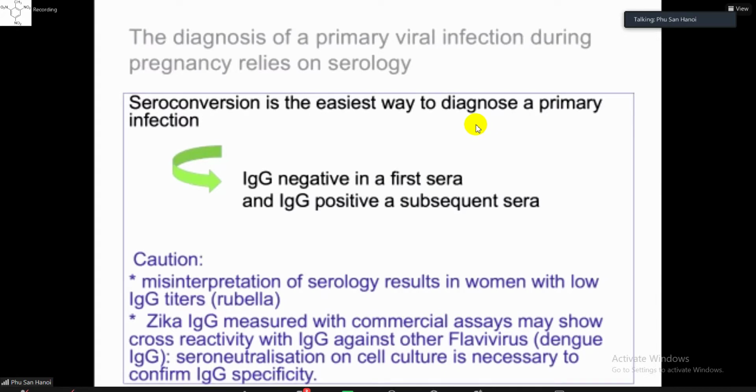That will be pregnant women with first sera with negative IgG and subsequent sera with positive IgG. But that is not so easy. I've already talked about the misinterpretation of serology results in women with low IgG titers, for rubella, for example. Also, for Zika virus, the IgG measured by commercial assay may show cross-reactivity with IgG against other flavivirus, dengue IgG mainly. So we have to do seroneutralization and cell culture to confirm the IgG specificity. This is a very complicated method that is only done in specialized reference laboratories.